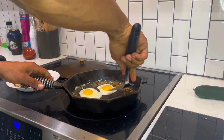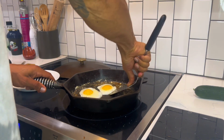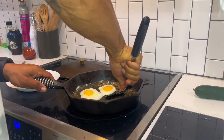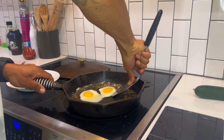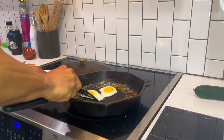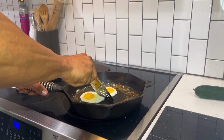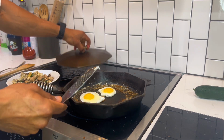All right, time to get these guys off. Maybe. Herein lies the real test, is getting the eggs off without ruining the yolks. They just need to cook a little bit longer.